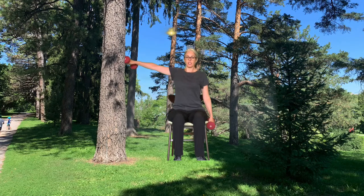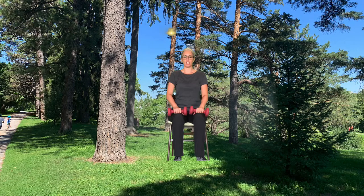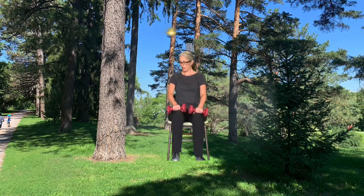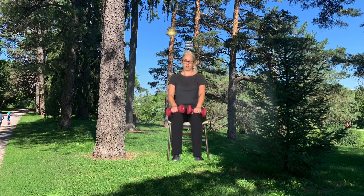Lost track. I think this is the last one. Put your weights above the knees again. This time we're doing hip flexion. So bringing the knee up towards the ceiling. One more each side.